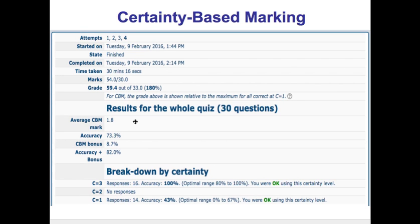Here's another example. This person got 59.4 out of 33. They did very well. I think this is the high score probably on the 4th test last year. They actually got 73.3% of the test right. And this is great because there's still 2 more tests, which means we haven't done like 5 units in physics. And they're already getting a 73.3% on this test.